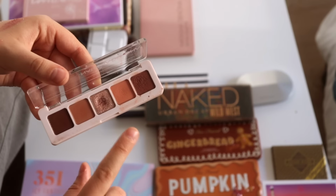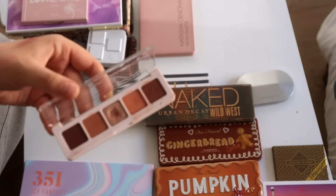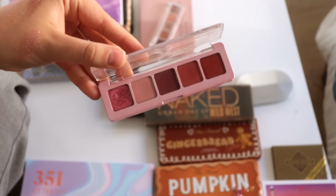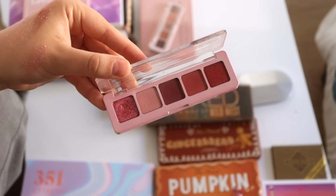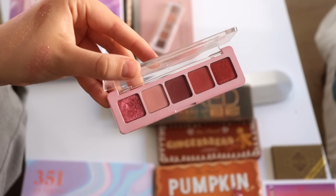That shimmer is super stunning, and all of these shades look really beautiful and peachy. So this one I would definitely recommend if you want to try something from Natasha Denona. I just also found this one right here. This is the Mini Crush palette from the Valentine's Day collection of 2021, and this is really beautiful as well.